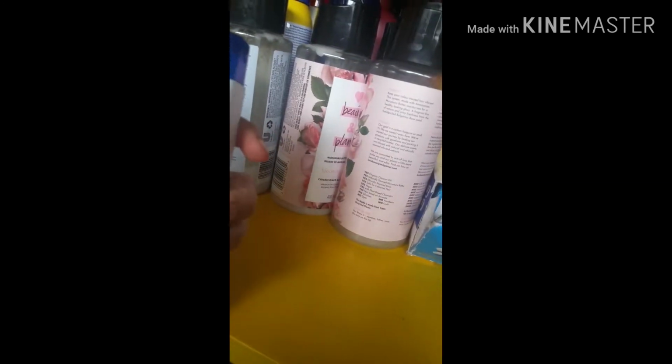Now some shampoo and conditioner, yes. So that's all our shampoo and conditioner. We can just pick whichever one. Those ones in the front, that rose one and shampoo one, those two. They are the ones I'm using for the shower.